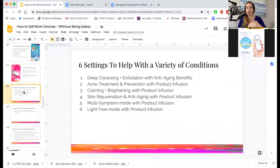So this is some information that I pulled from Ghada's Dropbox. For anybody that has the My Skin Buddy, you have access to this. There are 6 settings to help with a variety of conditions. You've got deep cleansing and exfoliation with anti-aging benefits. You've got acne treatment and prevention with product infusion. You've got calming and brightening with product infusion, skin rejuvenation and anti-aging with product infusion, and then multi-system mode with product infusion or the light-free mode.